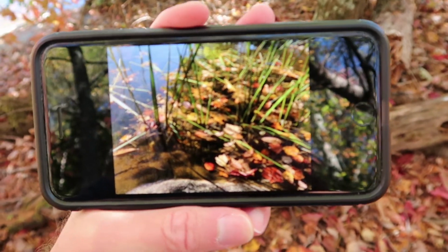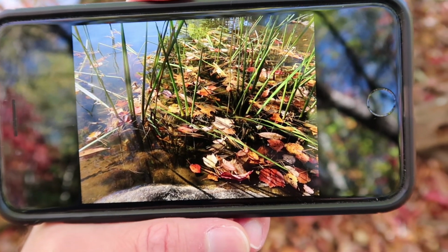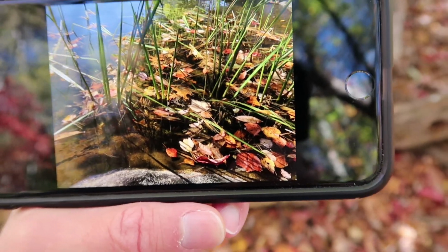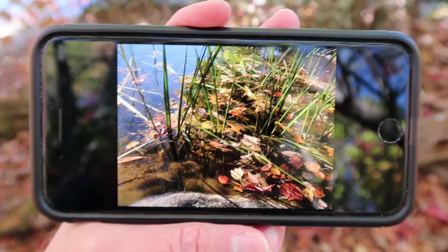So I was playing around for a little bit and I really got a shot right here that I like, and you can see what I was talking about. There's leaves over here in the bottom right corner, and you could see into the water, and then the green grass is coming up. I really like it. I think it looks really cool. So I will be posting this one to Instagram for sure.